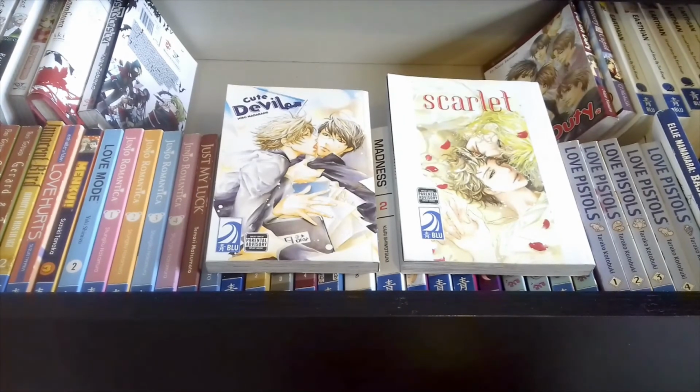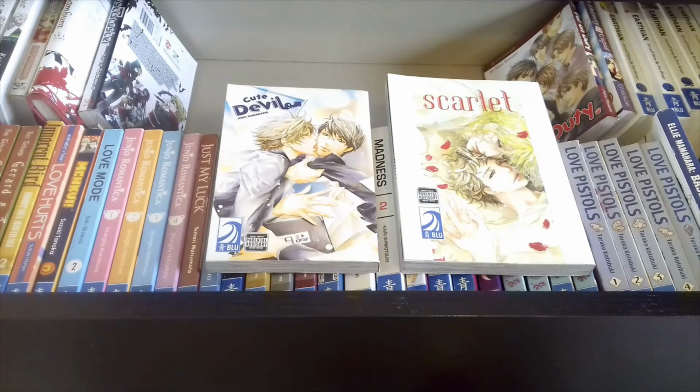Now the last ones for this drawer are both by Hiro Madarame, and there is a small trim one, Cute Devil, and a large trim one, Scarlett. Now Scarlett's got a lot of kind of angsty stories, a bit of violence and domestic violence type thing within relationships. It's not great, but that definitely has her art style. So beautiful, look how beautiful the drawings are, they're just stunning, I absolutely love them.